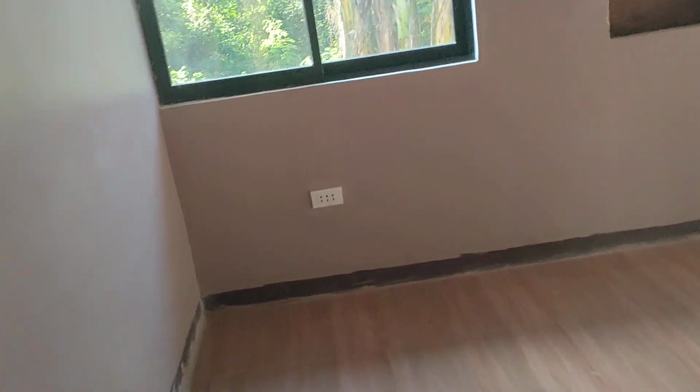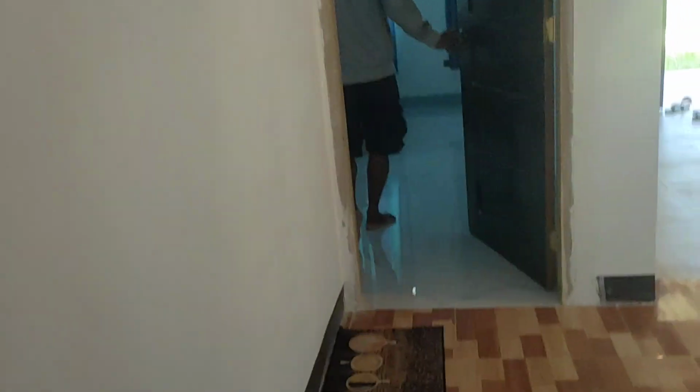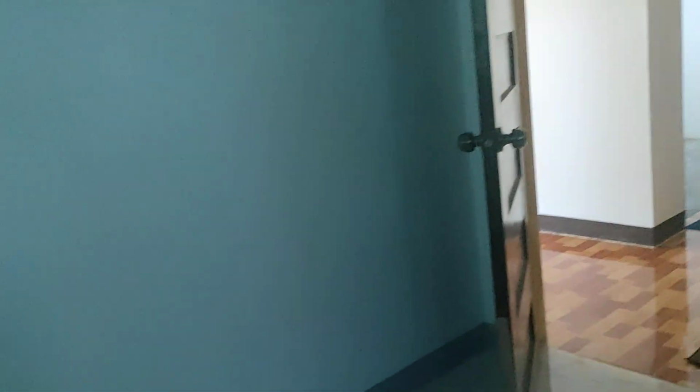And also here, at this first room, there are 2 outlets already. 1, 2, 3. 3 outlets in here. And the master bedroom. Wow. Here in the master bedroom, 1, 2, 3, 4, 5 outlets in the master bedroom.